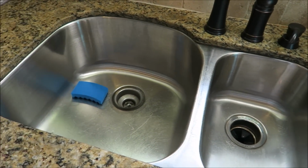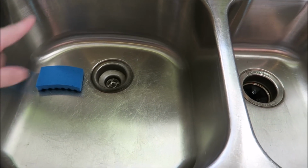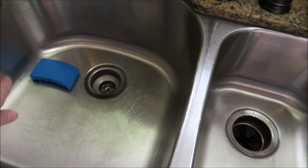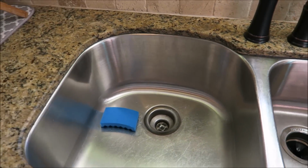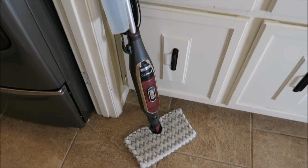And I cleared off the sink and made sure it's all nice and wiped down. My trick is I take a sponge and I clean it with some hand soap, and then I take a magic eraser and clean it all off and polish it, make it look nice and clean. And then the last thing I did was I swept the floors and then I mopped with my steam mop.